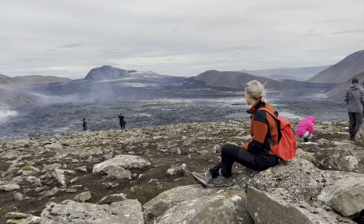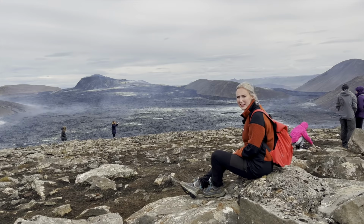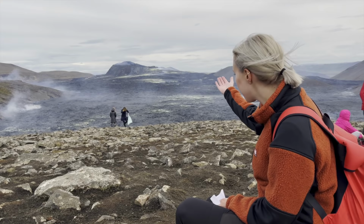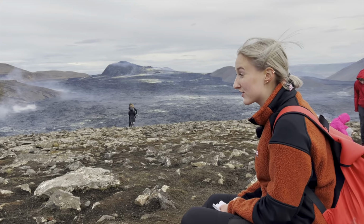Unfortunately, the volcano is inactive right now. It stopped this morning, which is a bit of a bummer, but it will probably take like a 7-hour break as the experts predicted and then start again maybe tonight or tomorrow. We will see. So the crater is probably going to be empty right now, so the lava solidified, which is quite interesting to see actually.